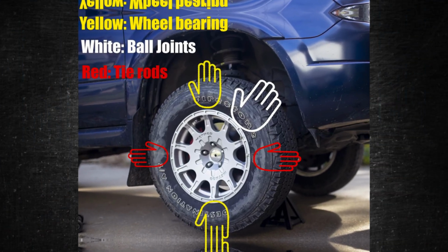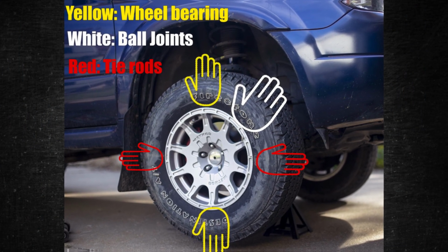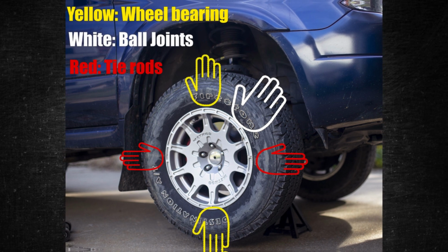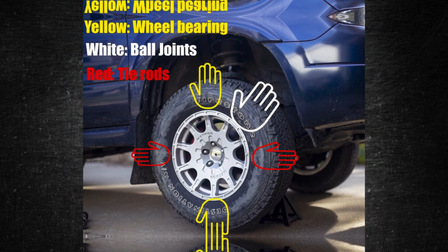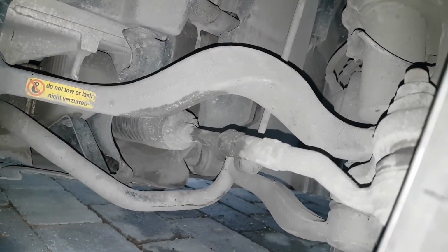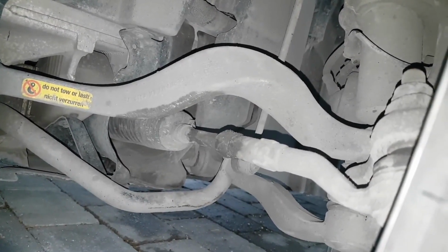With one hand at 3 o'clock and the other at 9 o'clock, grab the front tire. Shake the tire from side to side while someone inspects the steering rack bushings. If you hear knocking in the tire or notice strange movements, you should replace the bushings or steering rack. Fluid can leak from the steering rack boot, indicating that it needs to be replaced. Fortunately, bushings are usually inexpensive.